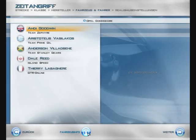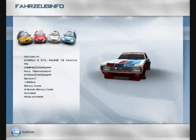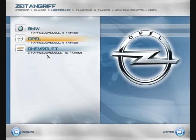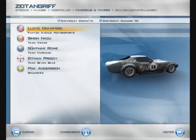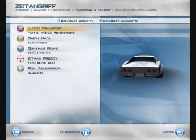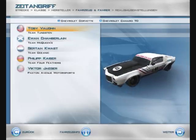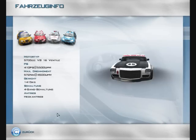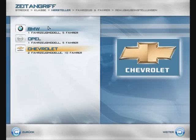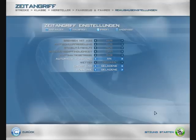And then Opel Commodore. And last but not least, two Chevys. Chevrolet Corvette and Chevrolet Camaro. But I will use the BMW CSL.